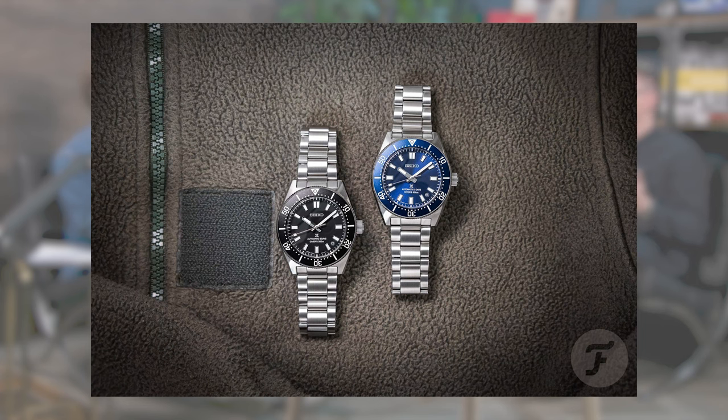So it's the SPB 451, which is the black dial version of the dive watch. It's been made a little bit smaller, a little bit shorter, a little bit thinner. It's also been upgraded in terms of water resistance. So it's made thinner, but it's also now 300 meters water resistant rather than 200. The gray sunburst dial is now matte black, which I honestly very much prefer.